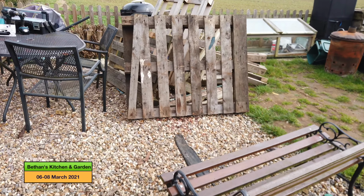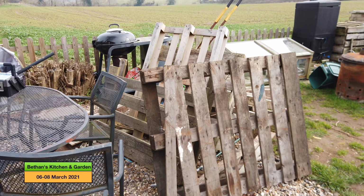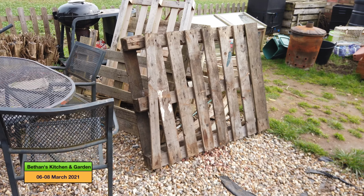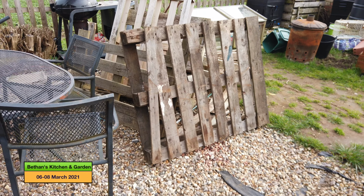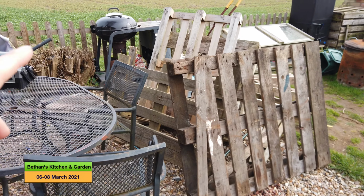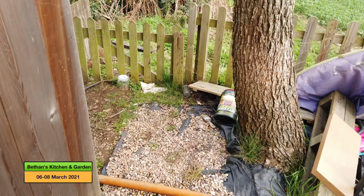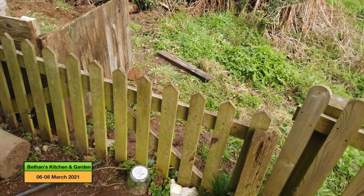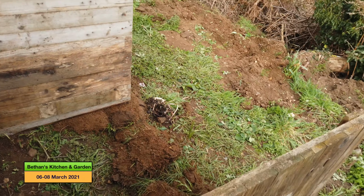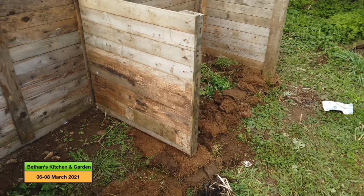Whilst we go into the compost heaps, I thought I'll just show you this pile of pallet wood here, which I'll be using to make the doors and roof of the compost heap. But I'm going to move all this to around where the compost heap is, because it just means our seating area is up for grabs in case anybody comes round, and we can socially distance in the garden.